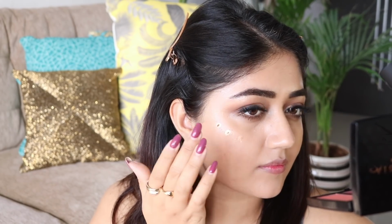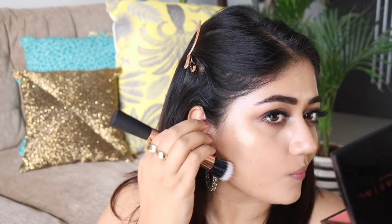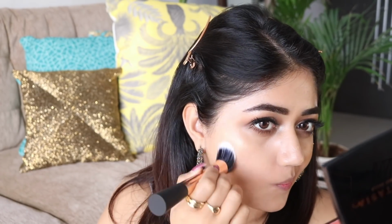The next step is an illuminator or a liquid highlighter, and I love this one by L'Oreal. You've seen me use it in so many tutorials. I'm using the shade Gold here, just tapping a little bit of this on the high points of my face, and this just gives you a beautiful golden glow.